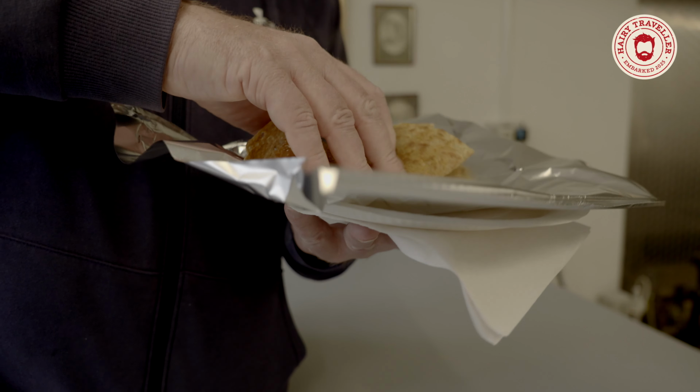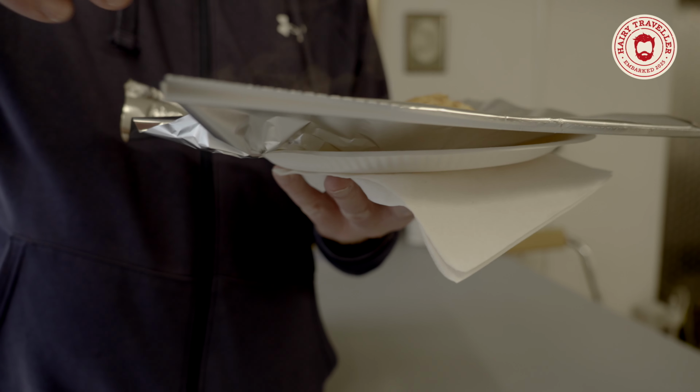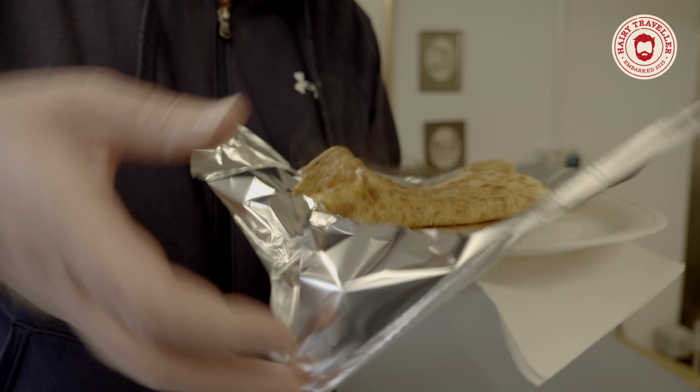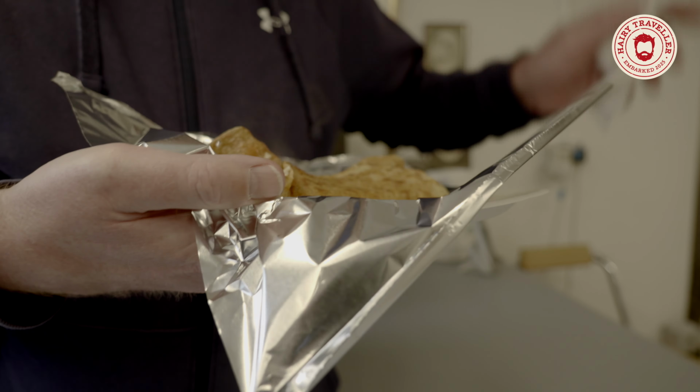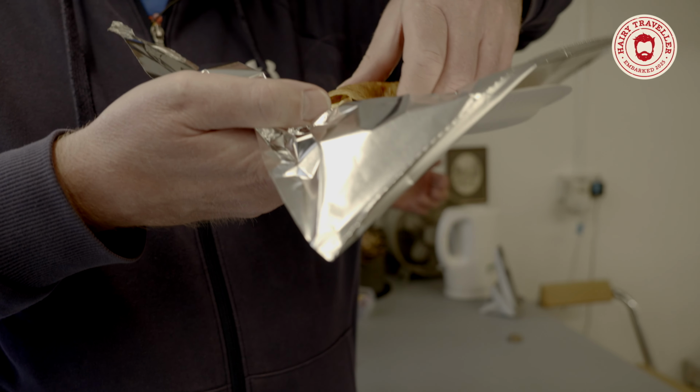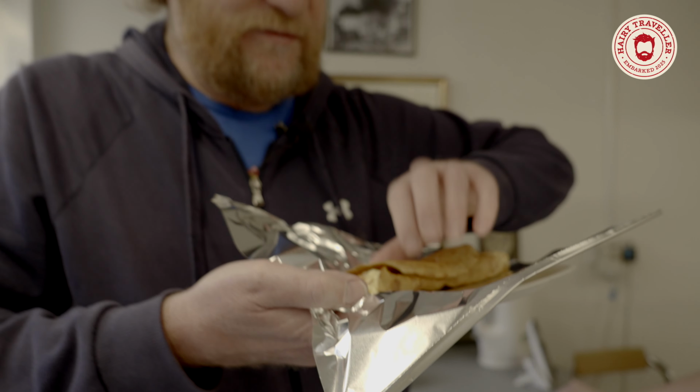Okay, let's make sure it doesn't get too... obviously I'm a roller. Okay. How do I eat this? It will be hot as well. Yeah, it's going to go everywhere, isn't it? I've no idea how to get this into my mouth. Okay. It's great. Fantastic. Very cheesy.